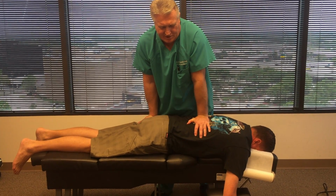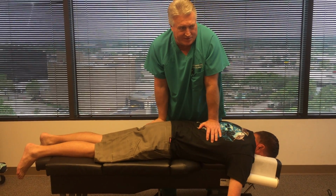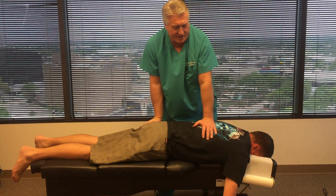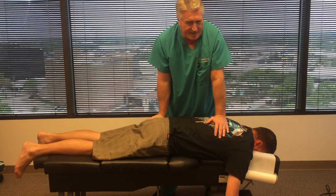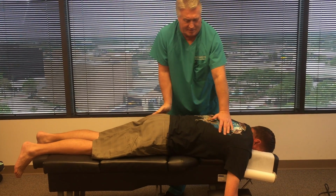Yeah, just doing a little lateral oblique stretching now, and you may feel a few little pops here and there when I do this. That's okay. That's just a nitrous gas that explodes in the joint space. A little in there too, that's a rib.